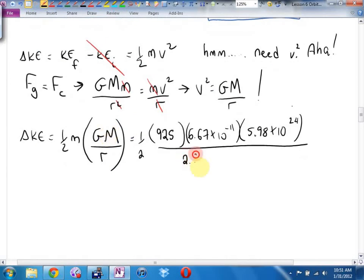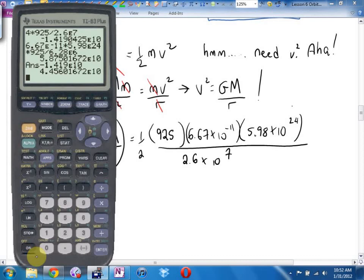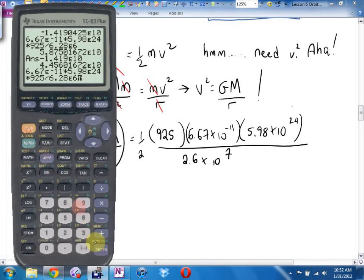I'm going second function enter on my calculator a few times because I just realized I have big G, big M, little m, and R typed in except with a negative in front of them. So I can just delete and then multiply this whole thing by 0.5. You can save yourself a lot of typing if you know how to use your calculator. There's a half, little m, big G, big M over R. I get 709521250. So 7.0952 times 10 to the 9th joules.